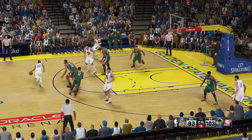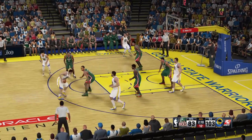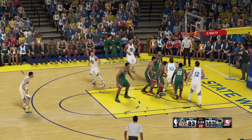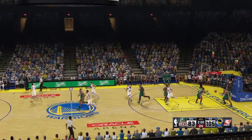Lee sets a screen for Curry. Lee, a screen on Knight. Thompson inside the line. The second chance effort. He takes it up and lays it in. And 12 points for David Lee.